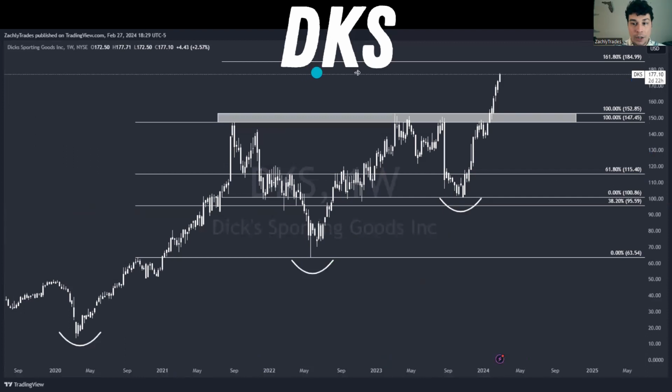DKS is going to be Dick's Sporting Goods. This one is just absolutely parabolic here. Most of these are weekly time frames. If we were to zoom down to a daily time frame, you could see a J hook pattern a little bit more, with your J kind of looking like this. Let me draw it in so you guys can see. That's your J right there, that's the whole J hook pattern. And this one, again, is looking really great. It broke out above prior highs of 174.5, and it's off to the races, heading up to 185 right now.